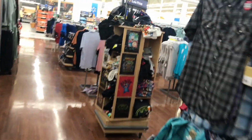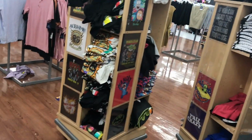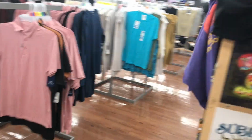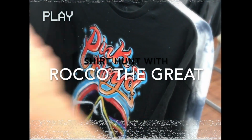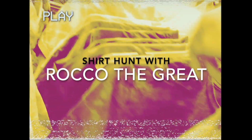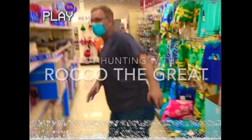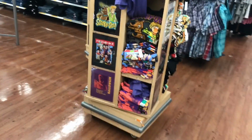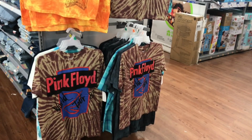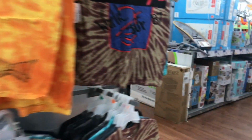Okay, look, it looks like there's more shirts now. They are finally starting to fill up on the shirts, which is good. It definitely helps the shirt hunts. I just wanna shirt hunt every day. Wow, no one likes that Halloween shirt down there. It's just ugly. And it looks like the Gokus are almost all gone. It looks like there's one left right there.